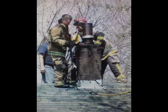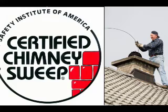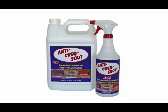In time, the creosote builds up, and under the right conditions, it can ignite into a dangerous chimney fire. This happens in American homes over 26,000 times per year. The solution is simple. Have your chimney cleaned once a year by a qualified chimney sweep and use ACS Anti-Creo-Soot in your fireplace every time you burn a fire to help prevent creosote buildup.